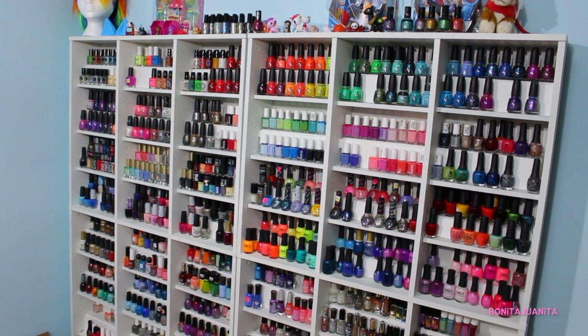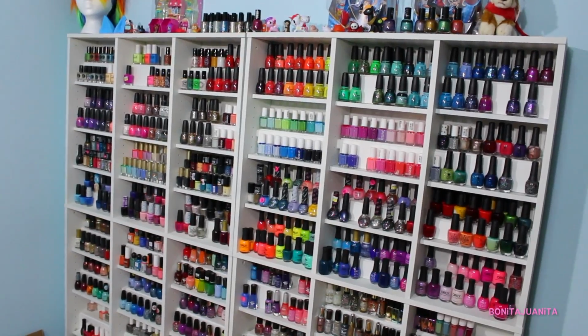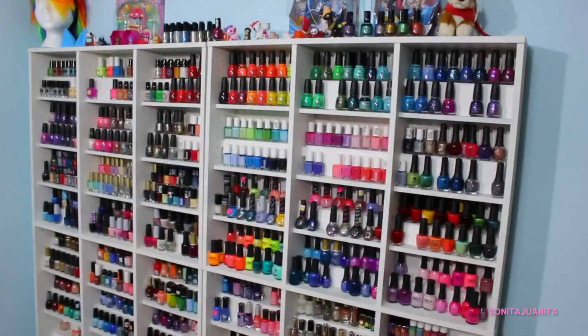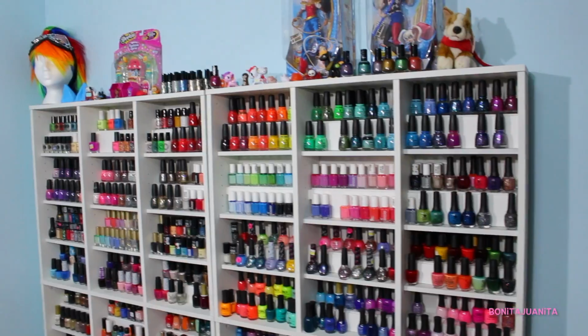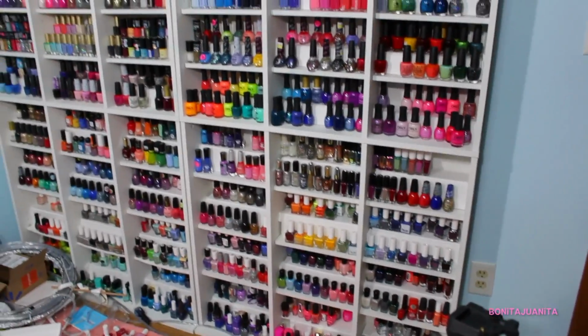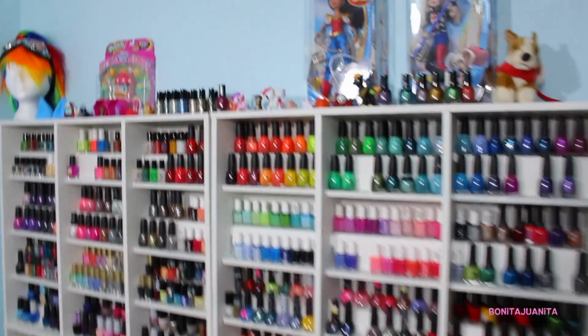I've been threatening to do this for so long and I've finally decided today I'm doing it, and we're just gonna go out there and get it done. So I wanted to show you everything I have first because I feel like that's the best way to see if I'm making progress. So we have the nail polish shelf completely full, brimming to the max with nail polish. I have nail polish on top.